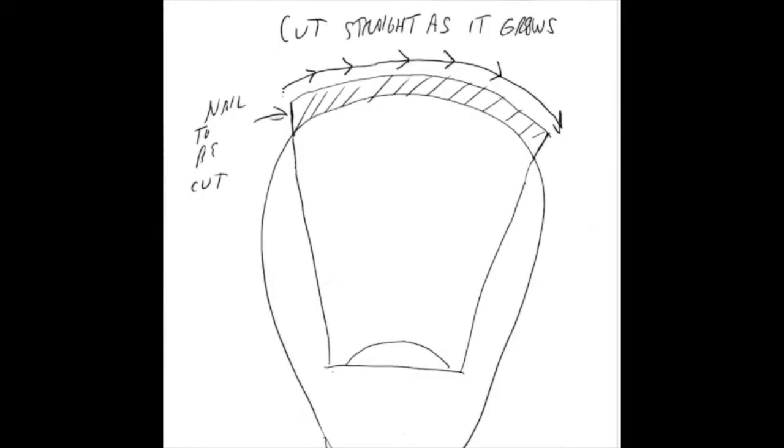Can you explain that one more time? Sure. How should someone cut their nail? I say cut it as it grows. Don't cut it at an angle. If you see the white piece of the nail, just cut the white piece of the nail coming across. So if it's a straight nail, you're going to cut it straight across.